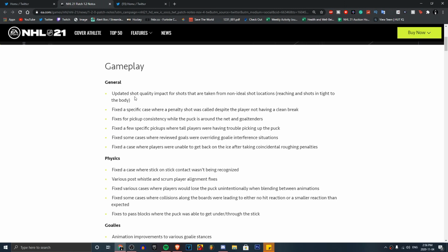So obviously, gameplay updates. They've updated shot quality impacts for shots that are taken from non-ideal shot locations. They fixed specific cases where a penalty shot was called despite the player not having a clean break. Fixed pickup consistency. I think this is a big one right here. Personally, whenever I'm playing, I feel like picking up the puck is so inconsistent in the game. Sometimes my guy just won't pick up the puck, and it's very frustrating, especially even goaltenders, man. That's a big one right there. So hopefully that fixes stuff.